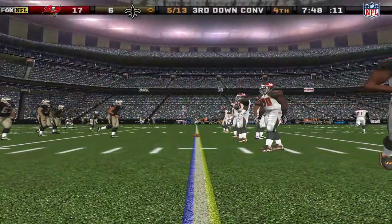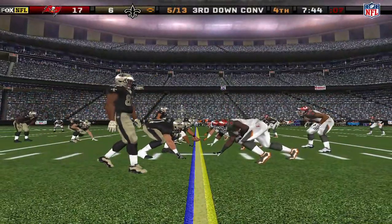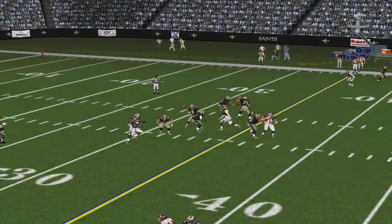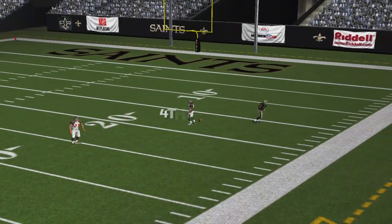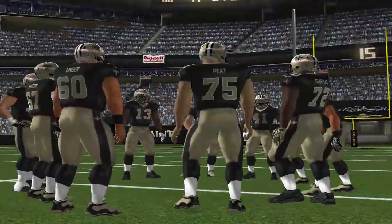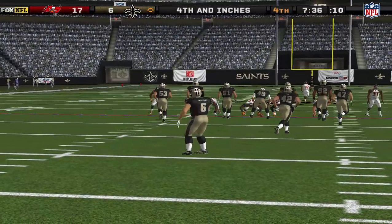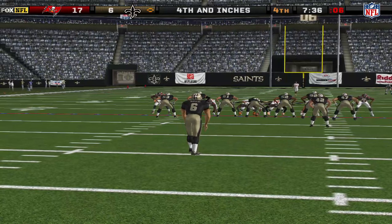3rd and short. 3rd and inches. Ball on the 35-yard line. Right here, right now. They'll go from the I formation. Going long. Incomplete as the defender knocks it away. He's always been able to catch a ball. He has soft hands and good body control. He ran a good route, and the quarterback made the right read. He just didn't bring it in.